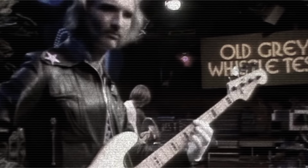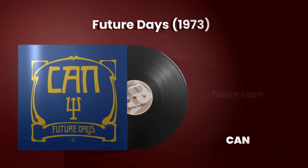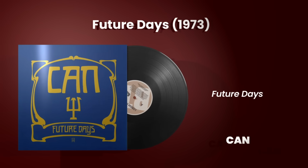Exploring ethereal sonorities and hypnotic rhythms, Can delve into experimental krautrock with this album released in 1973. The title track and Bel Air exemplify the band's minimalist and atmospheric approach, with Damo Suzuki in his last collaboration. A sound ahead of its time. We are talking about Future Days.